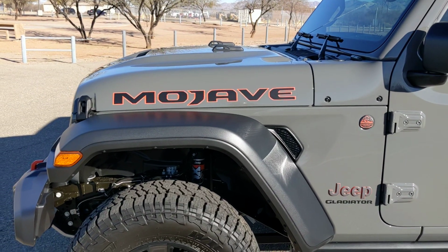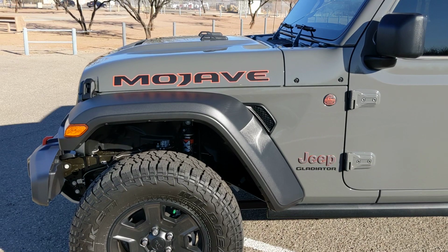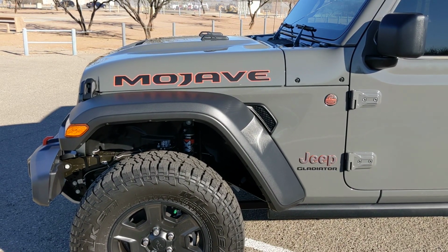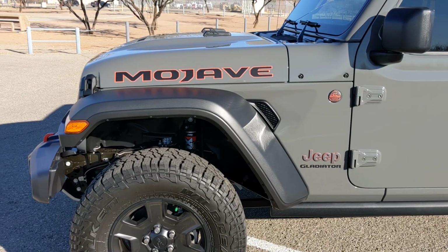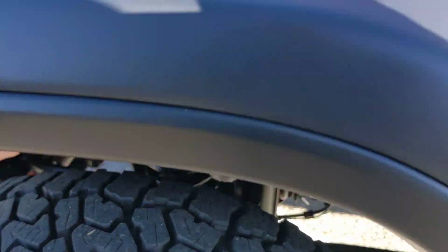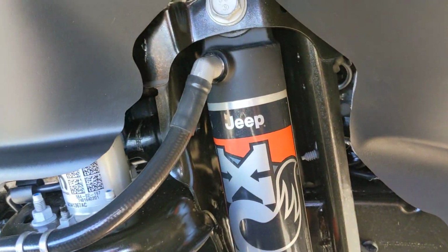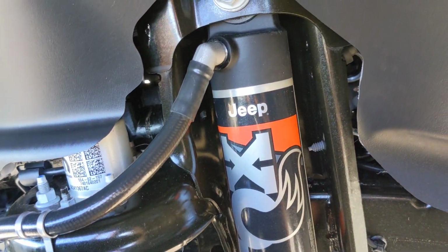So the orange is a great theme. Like that shot right there, I think, is a great looking angle with the Mojave on the hood and the orange and the emblem. You see the Fox shocks sticking out. So I'll show you those. So this is, like I said, set up for high speed off-roading. So it's got the Fox 2.0 shocks, 2.5 shocks, I'm sorry. These are the 2.5-inch Fox shocks, okay?